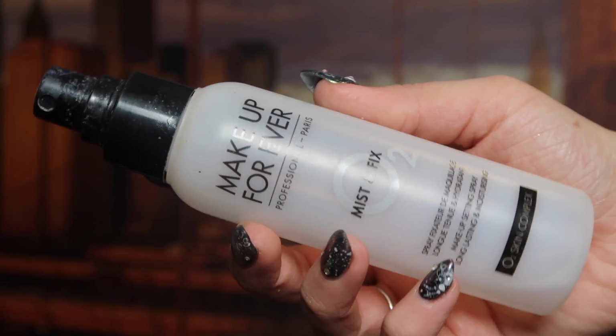Another thing that I will spray in preparation is also Mist and Fix, and this bottle is just done. I just go through Mist and Fix like crazy. This is an amazing setting spray, and I'll just mention it now. This is what I use when I'm done with my makeup and sometimes before. This gives the skin a really beautiful finish, especially if you use a lot of powders.